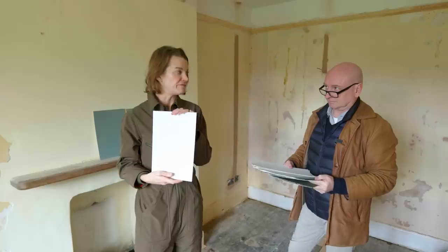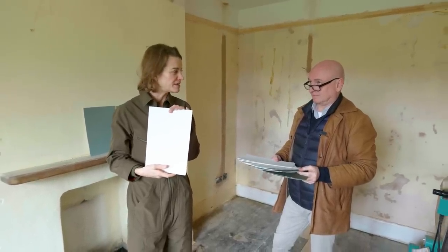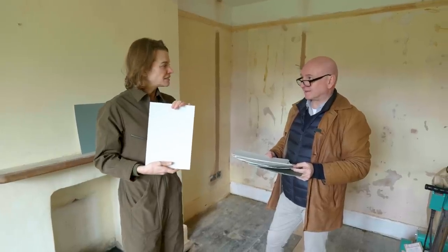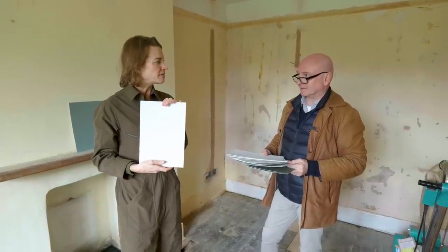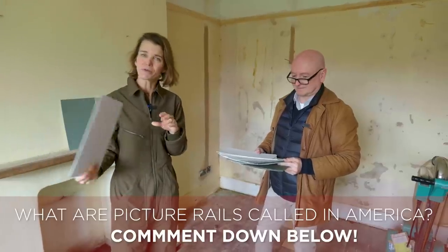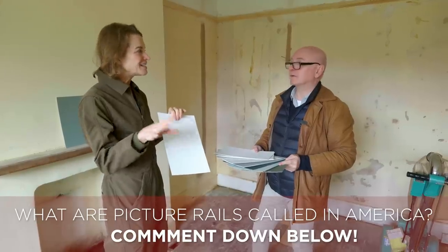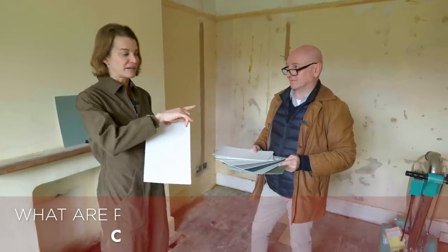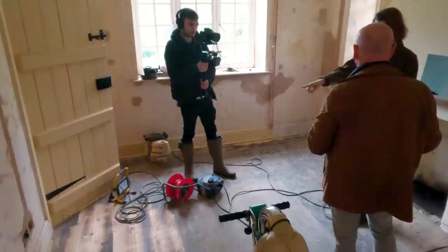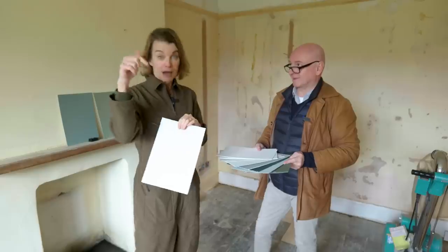I always think picture rails are very British, but I know we have them in America as well. They are for a certain period of house, yes. I think we might call them something else in America. What do we call picture rails in America? I can't remember. It's not crown molding. No, that's a cornice. I knew that was different. And we call them baseboards in America, and it's called skirting here. Indeed. But comment down below about picture rails.